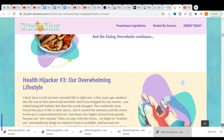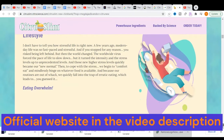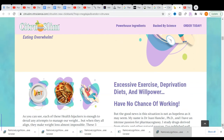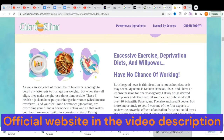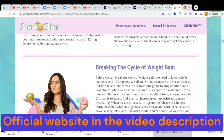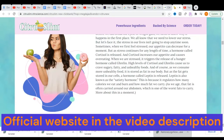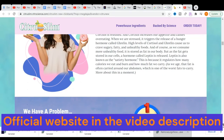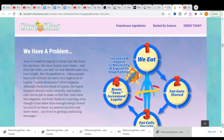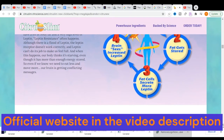How do Citruslim capsules work? When we are under stress, the stress hormone cortisol and hunger hormone ghrelin are released, which increases our appetite and causes overeating. High levels of cortisol and ghrelin cause the body to crave sugary, fatty, and unhealthy food. Consuming these foods results in a large amount of fat being stored in our bodies. Leptin is a satiety hormone produced by the fat cells in the body and leads to fullness. Its primary role is regulating fat storage and supervising how many calories we eat and burn. Older and obese people experience unusual levels of leptin. In this case, the brain does not respond to leptin, making them keep on eating. Citruslim promotes healthy weight management by triggering the mechanisms which involve balancing the cortisol levels and activating the AMPK enzymes that stimulate the fat reduction in the fat cells.